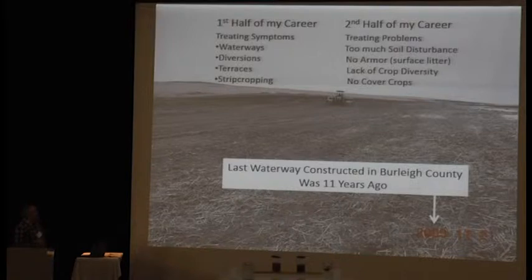This was my stellar career on the left. I treated symptoms, that's what I did. Okay, I treated symptom after symptom, and I was caught up in that forest for quite a while. I built waterways, diversions, terraces, strip cropping, did all those things. I did them because the soils didn't function. But I couldn't see the problem at the time. I could only see the impact at the time.